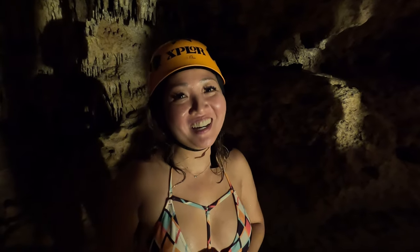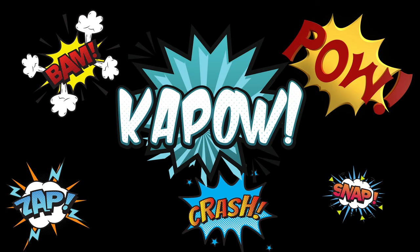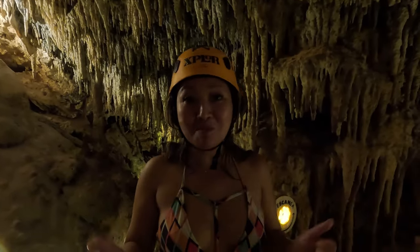Every part of this park makes you feel like an explorer. If swimming isn't your preference, the raft offers a great alternative for exploring the caves.